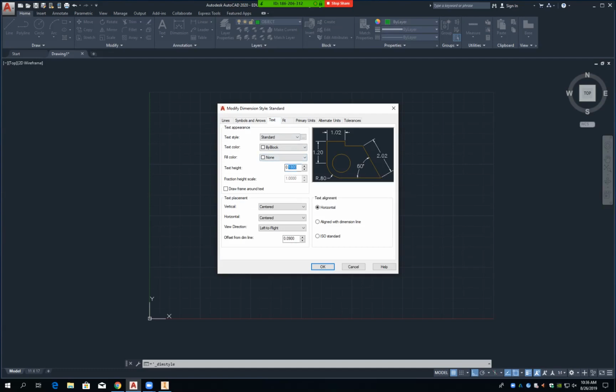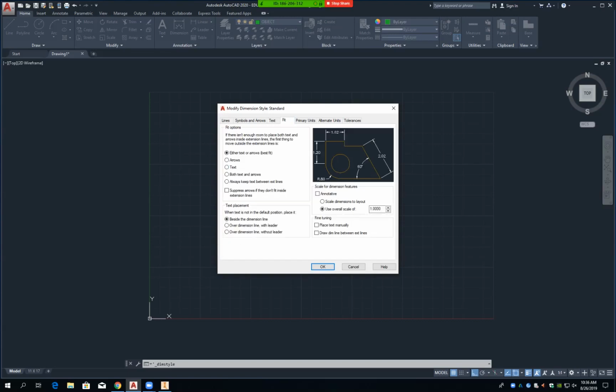Now go to text. The only thing I want you to do is to change that number right there to 0.125. That's all you have to do in this whole window right here. Go to fit. All I want you to do here is check on the arrow circle right there. That's it. That's all you have to do. Leave the others alone for now. Okay?